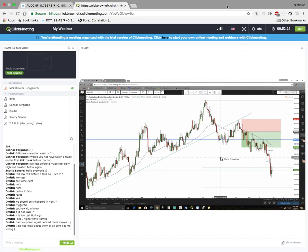So Aussie Cat I like. We're gonna need some sort of pullback before we can get in, but it has a lot of momentum in my opinion. Let's take a look at Aussie Kiwi.